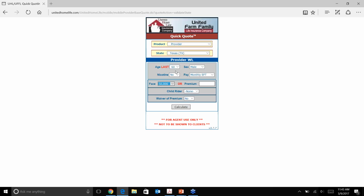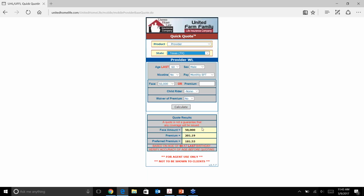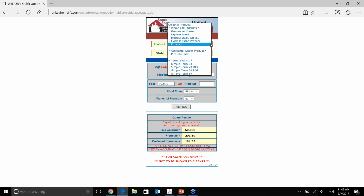So again, this person at 60 years old has a little bit better health. They want more than what Final Expense coverage offers. So we can quote the provider product and simply hit calculate, and they can get, depending on if they qualify for the standard premium rate or the preferred premium rate, which would be a little bit less. So again, you can quote your clients for whatever product they qualify for.